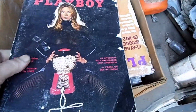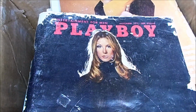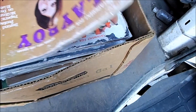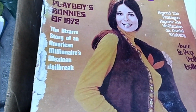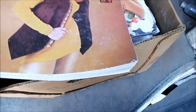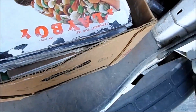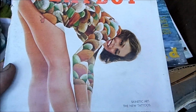Okay, I looked at these magazines and said, damn, they're in terrible condition. Just terrible. But it was just the first few. Just the first few are literally wrecked. I might just have to cut the ads out of this, because they're definitely too rough to sell, so I'll use these as cutters, as I say. Yeah, that's totally wrecked. It's too bad, because that's a nice picture.